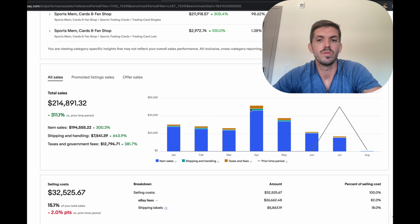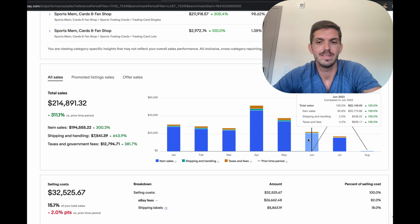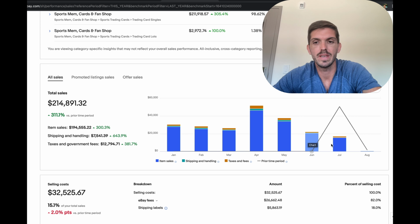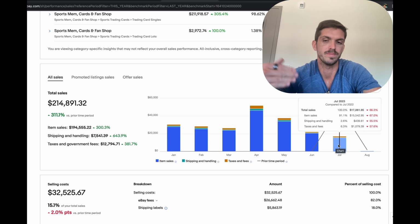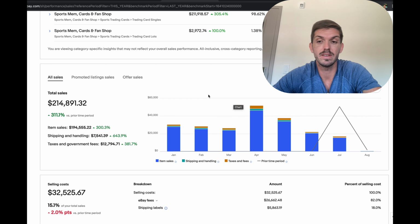You can see as my inventory started to dwindle, so did my sales, so down to $22,000, and then July. Honestly, the July number was really, really low up until the past couple of days. Once a couple of orders that were sold came back, that helped boost that July number up, including some Otani sales. Otherwise, that July number would have looked very, very ugly.